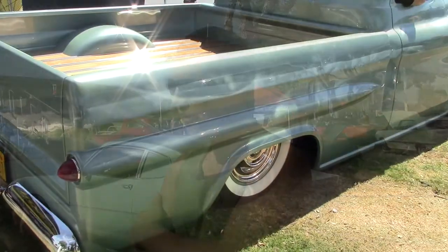But each build is a learning experience. So I'm consistently learning and growing, and I love the craft, and it's rewarding when it all comes out nice. You take the time and take it to the next level, and it pays off. So it's been fun.